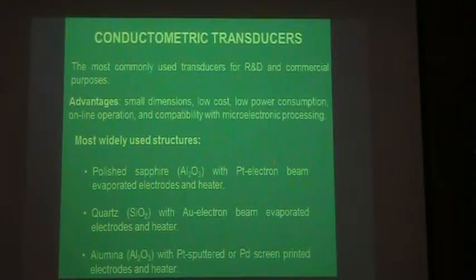Now, the most widely used structures. Polished sapphire substrate with platinum electron beam evaporated electrodes and heater. The next one, we're using quartz with gold electron beam evaporated electrodes and heater. And alumina with platinum sputtered or palladium screen printed electrodes and heater. I will show you the structure in a second.